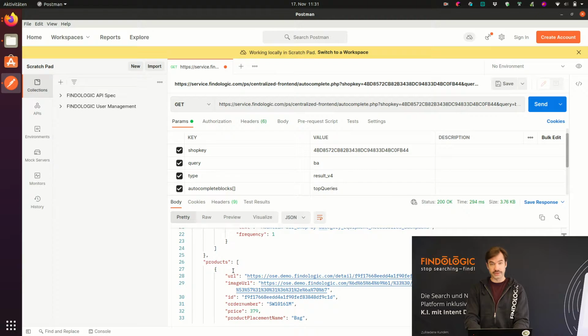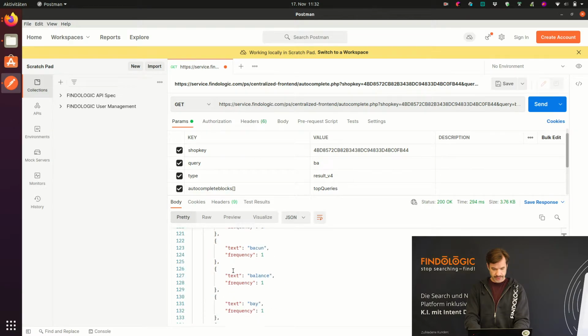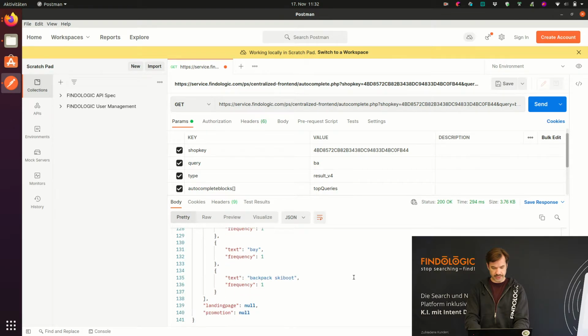And again, of course, still product recommendations around the search term around BA, so this will be mostly bags. And there's also search recommendations, so text suggestions, so words starting with BA, which is of course the bag, but there's also backpack in there, Raccoon, which I guess is a brand in this demo site. And yeah, so on. So this will simulate how the user is typing in.